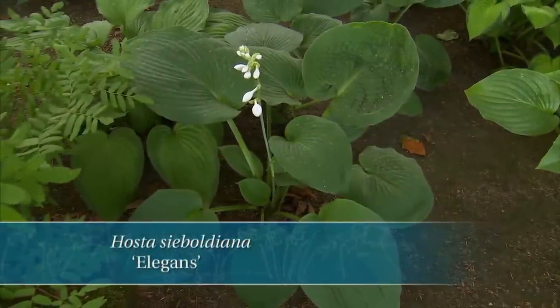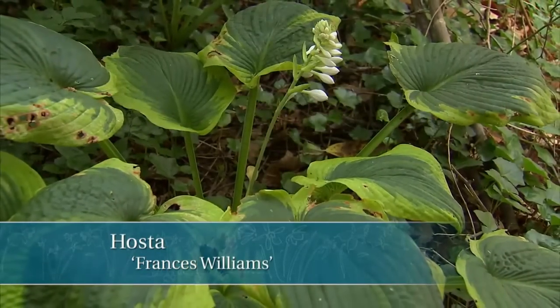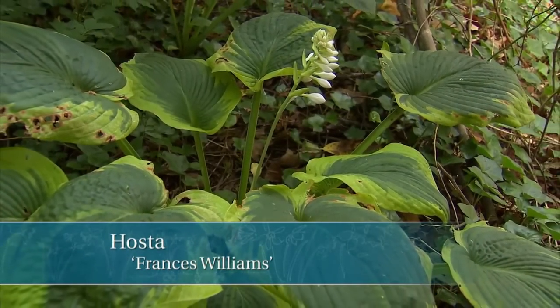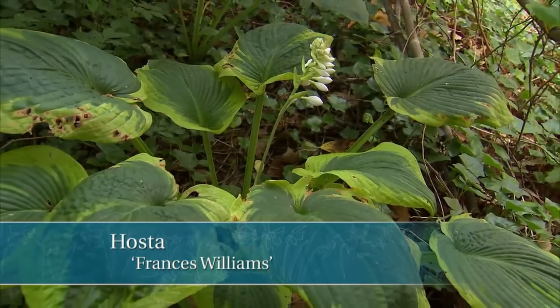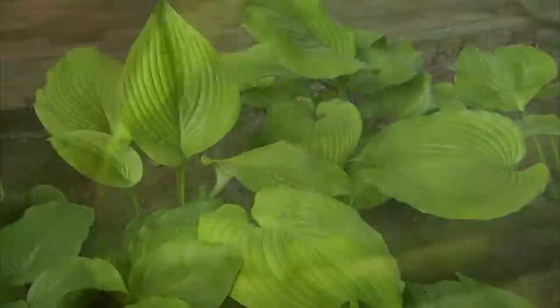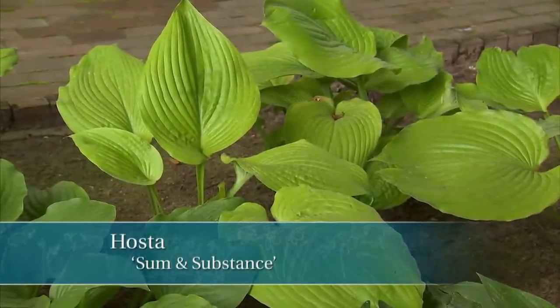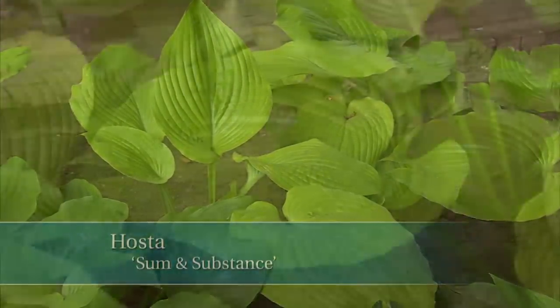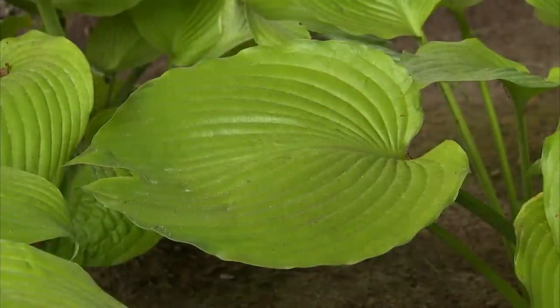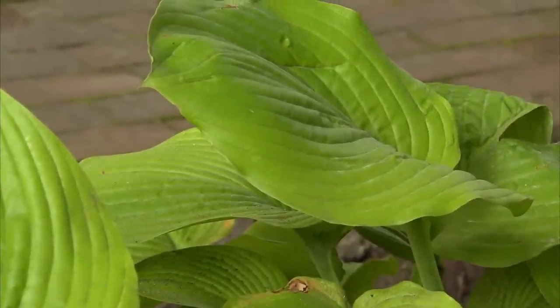One of my favorites is Sieboldiana elegans, old standby, yeah. And its sister, Frances Williams, is another beauty. Love that big heart-shaped leaf. Yes, and the quilting, the texture, is really good. Yeah, I love Sum and Substance. I see it here as well. You can't find a better plant for brightening up the shade with its big golden leaves. Yeah, I mean, it brings light with it, doesn't it? Oh, definitely. Just a gorgeous, gorgeous hosta.